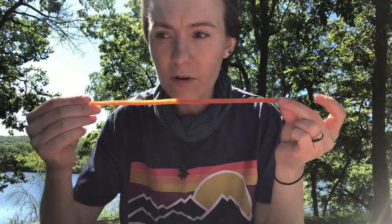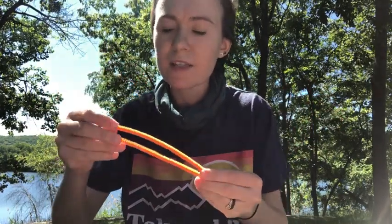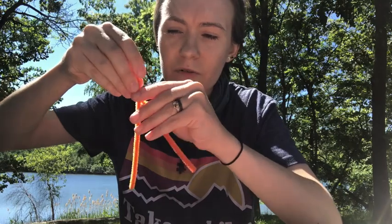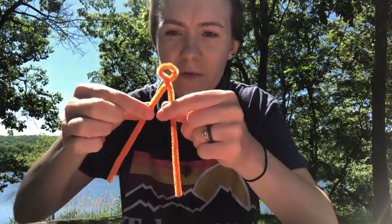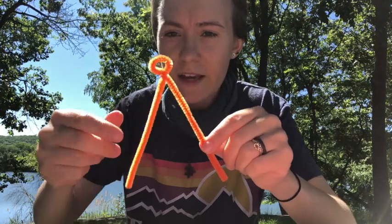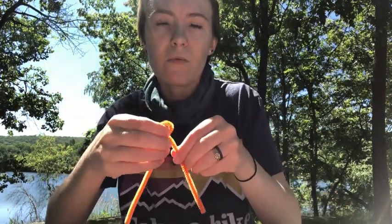So I am going to start by taking one orange pipe cleaner, and I'm just gonna bend it in half. And just like the chameleon, I want to make a loop on the end, so I'm just going to put a twist in the end, and this is my person's head. So there's my twist. I did just one, and now we have two legs sticking out, and we have a head.